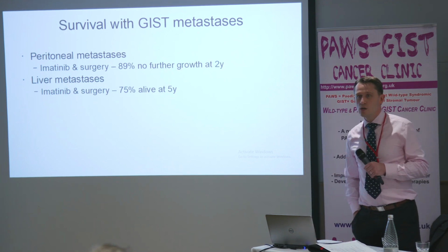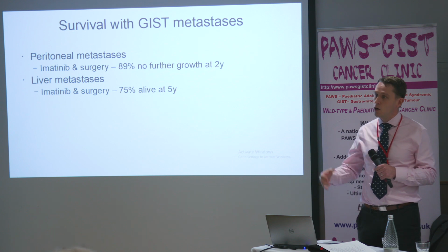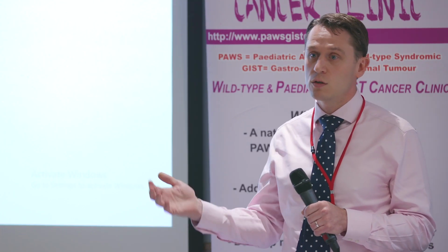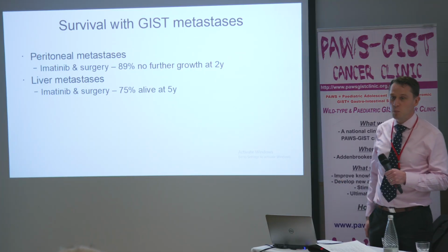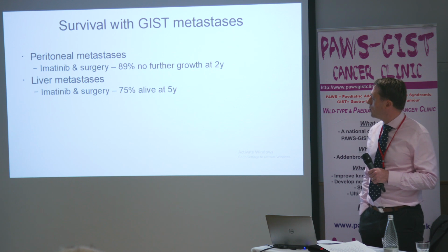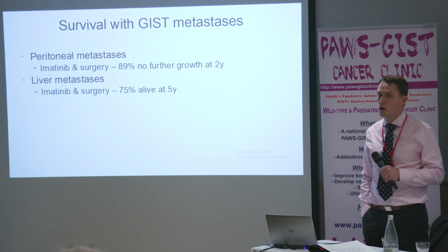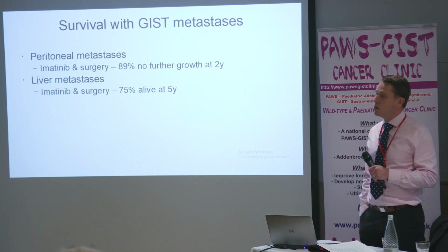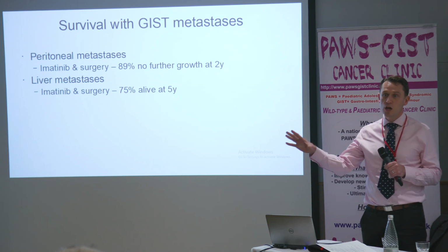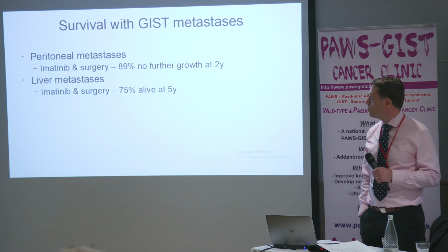So how well do we do in terms of treating people with GIST metastases? Again, if you look into the medical literature, there's lots of different reports from lots of different hospitals, from lots of different countries, treating people with metastatic GISTs in lots of different ways. So these are very much ballpark figures. Now for peritoneal metastases, this was a series of patients who were treated with imatinib and then went on to have surgery. And if you looked at those, 89% of them at 2 years had had no further growth in their cancer over that time. So I'd say that's promising results.